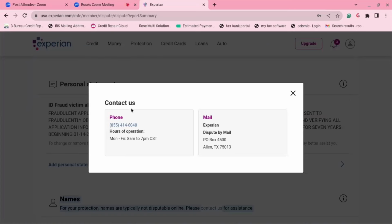So remember, we're going to click the contact us button and you're just going to call and say, hey, this name is not correct. Can you take it off my credit report? It's no special thing to say. If you're on Experian and it gives you a pop-up that says you can't dispute online, all you do is call this phone number. Whatever you see wrong online, just say, hey, this address is wrong, never lived there. Hey, this number isn't mine. Hey, this name is incorrect.